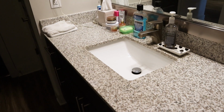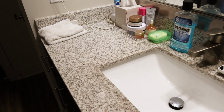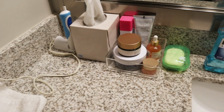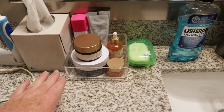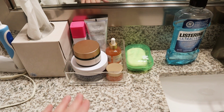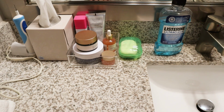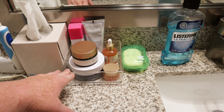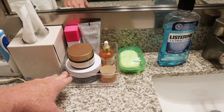Now here you can see there are things on top of the counter. There's nothing wrong with that. But one of the things you'll really notice is how organized they are. Notice the clear container. Even if you have things on top of your countertop, giving them a place to live where it looks neat can be a great solution for you.